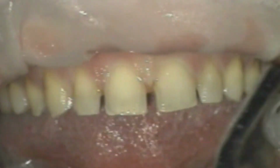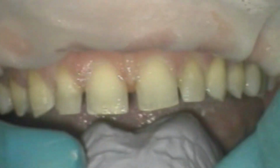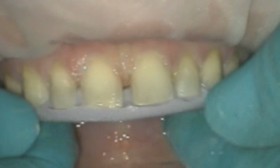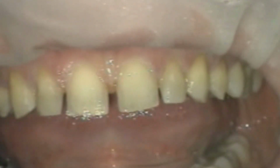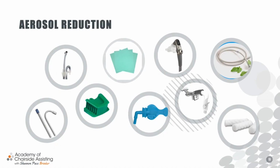So, going back to the saliva ejector, not to knock it because I use it, but we do want to make sure that you understand that's a small opening and that is not going to remove these large aerosols, most importantly, a large enough volume of air to be classified as an HVE. And so that's what I want you to really think about.